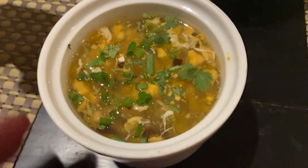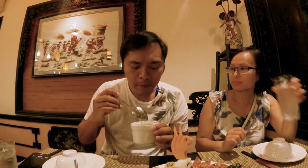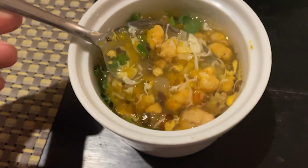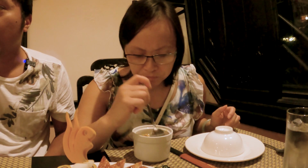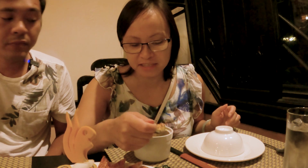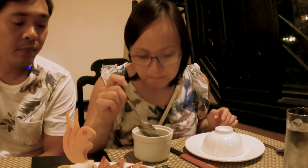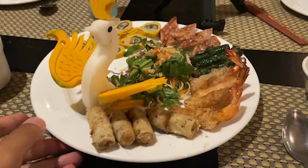We got some crab soup. Let's try. This is a really, really good crab soup. You can definitely taste the crab. It is really thick. And then the egg just gives it that creamy flavor. Oh man, so good. I can actually taste a lot of the crab. It's really not imitation. Yeah, really, really good. I like it. Very nice.